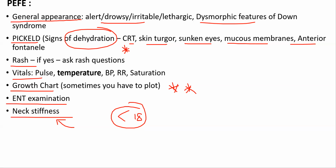If the cause of fever becomes obvious after a few questions, should we ask all the DD questions? Yes, DD is a must. In any case, even if you got the finding, you have to ask most of the differential diagnosis.